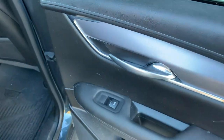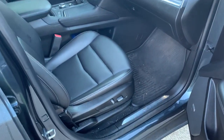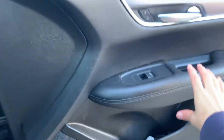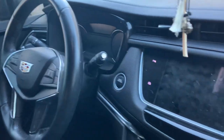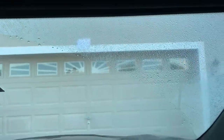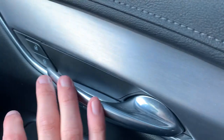Windows. Power passenger seat. Good size glove box. What an excellent vehicle. Gotta love your Cadillac.